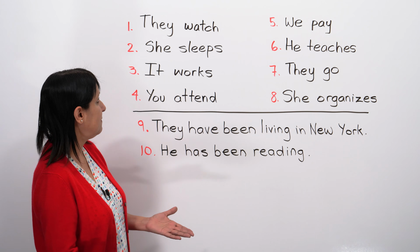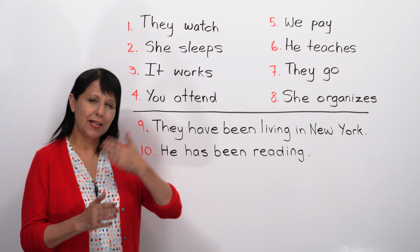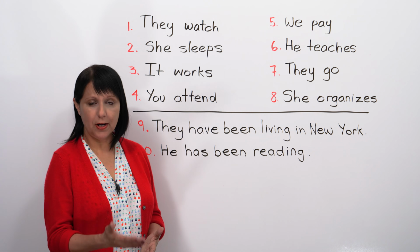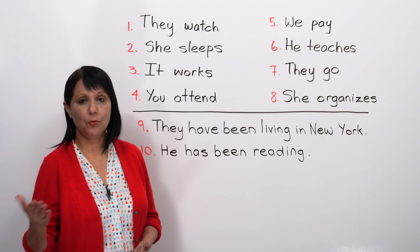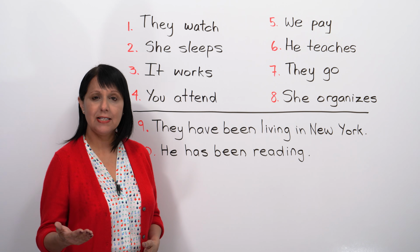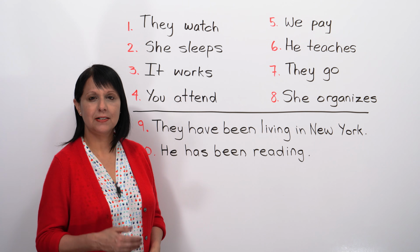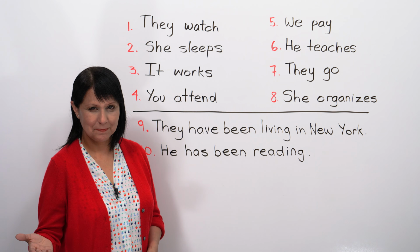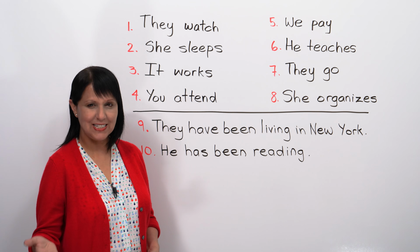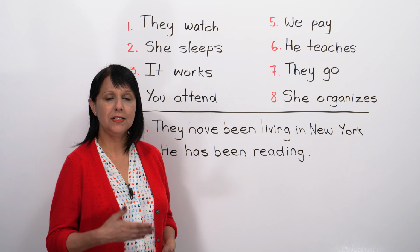Now let's make them negative. They watch. Okay, let's do this. Instead of saying they have not, this time let's use the contraction. Okay? So they watch. They haven't been watching. She sleeps. She hasn't been sleeping. It works. It hasn't been working. You attend. You haven't been attending. We pay. We haven't been paying.